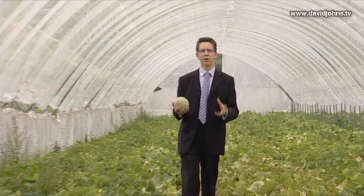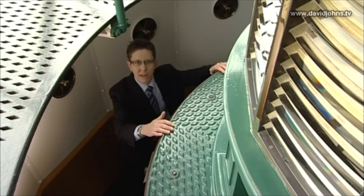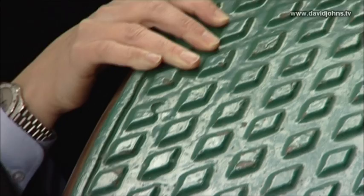This giant lens mechanism on a cast iron base weighs around 3 tonnes, but it's so well balanced on a bath of mercury that it can go round with remarkably little effort.